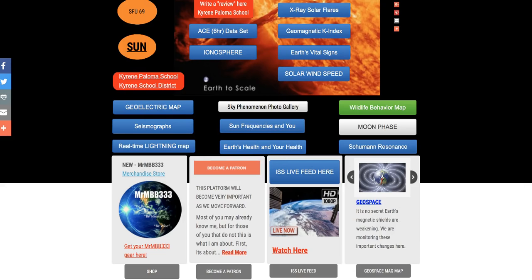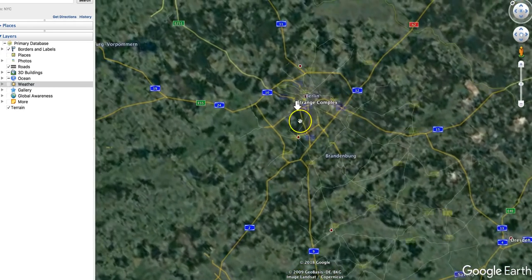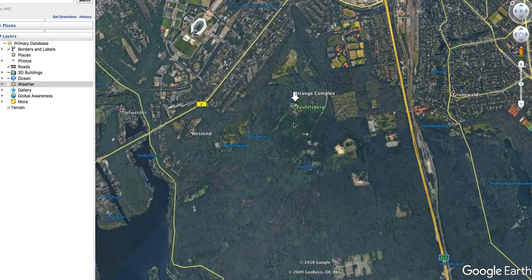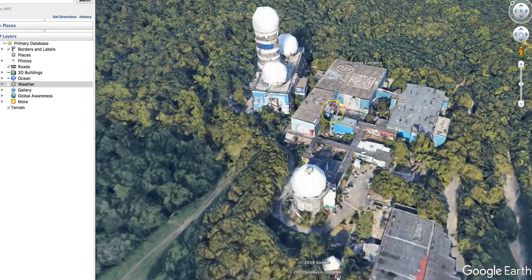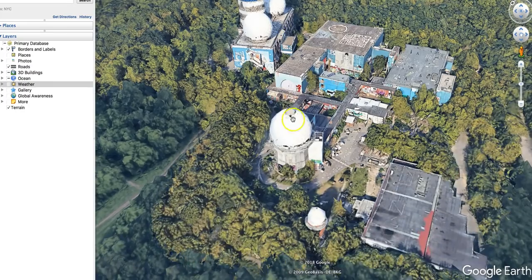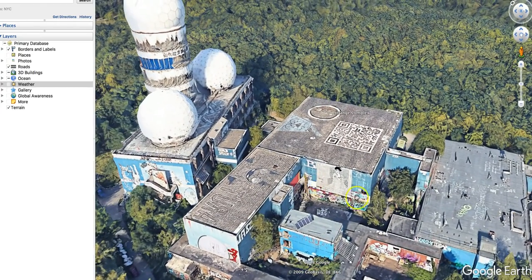And then on a final note, something really unusual on Google Earth from over here in Northern Europe, in Germany. Check this out. It's a strange complex. I don't know what it is. I have no idea. Maybe you do if you're watching this. Look at this. It's abandoned, but these look like some sort of observatories. If you look at this building, you can tell it's been abandoned for a long time.